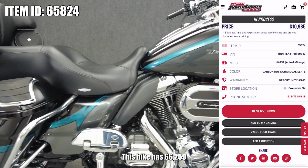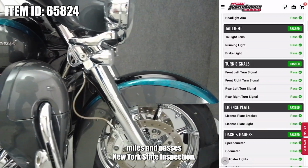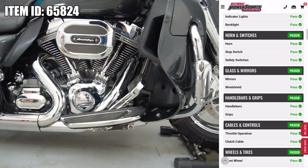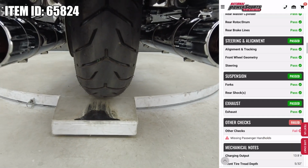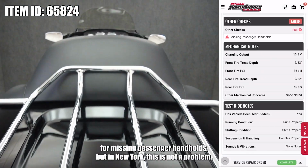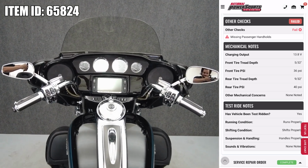This bike has 66,259 miles and passes New York State inspection. Scrolling through the mechanical condition report, we can see passes on each part of our comprehensive inspection. It should be noted that in New Hampshire this bike would fail for missing passenger handholds, but in New York this is not a problem.